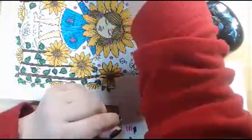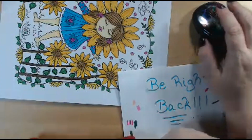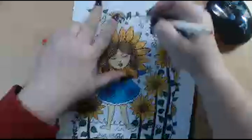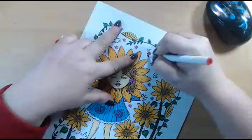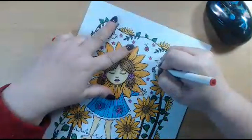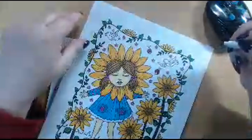Sorry about my reach, guys. I'm looking at the image of a ladybug. Oh, it is black in there. Okay. And the little head is black too. Two ladybirds.